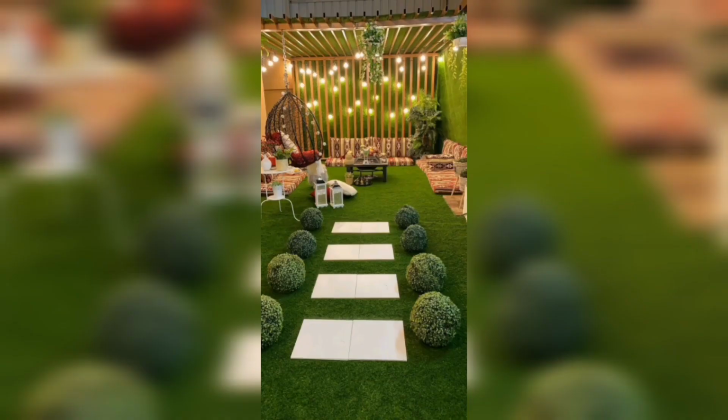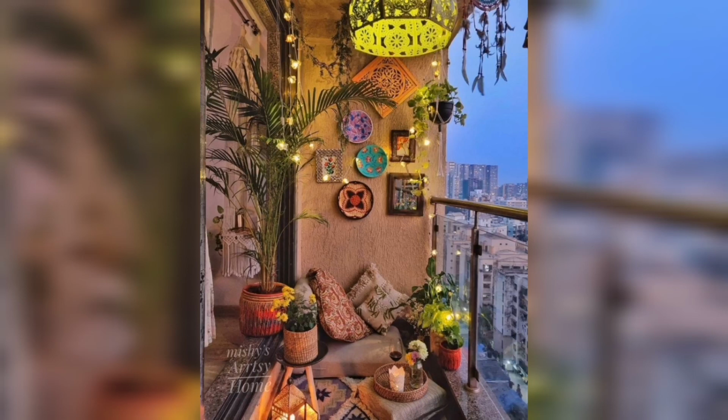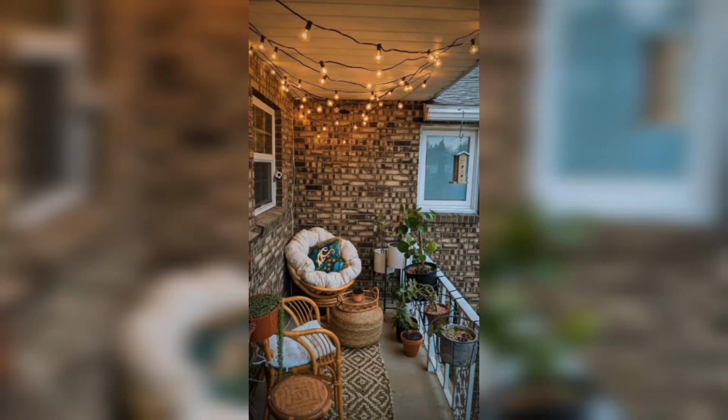Balcony gardening can also help to save you money. Growing your own food can be a cost effective way to feed your family, and it can also help to reduce your carbon footprint.